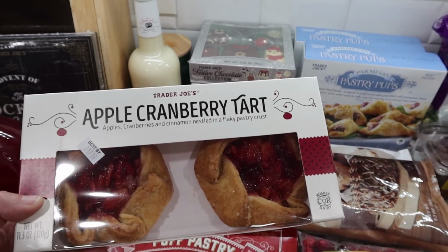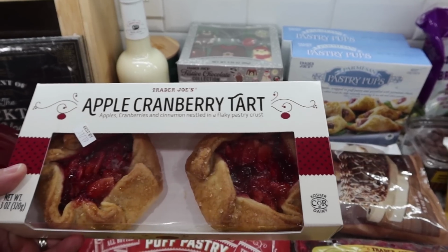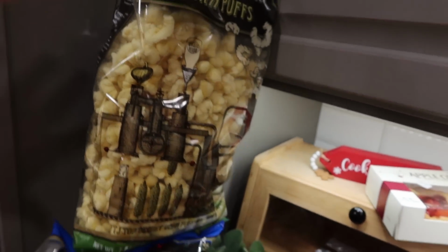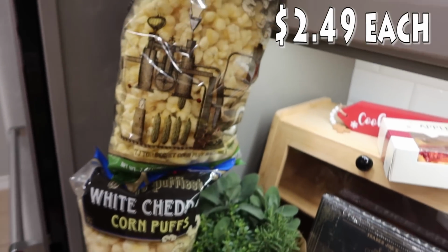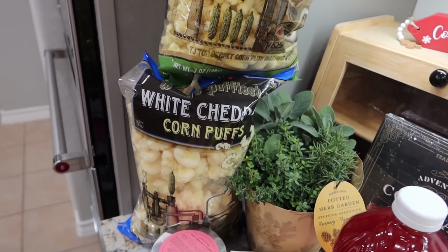But this is the apple cranberry tart. Apples, cranberries, and cinnamon nestled in a flaky pastry crust. Yes, please. Sounds delicious. Picked that up. All right, we'll go over here. I got both kinds. My kids love this stuff of the corn puffs. The top one is the sour cream and onion, and then we've got the white cheddar right there.